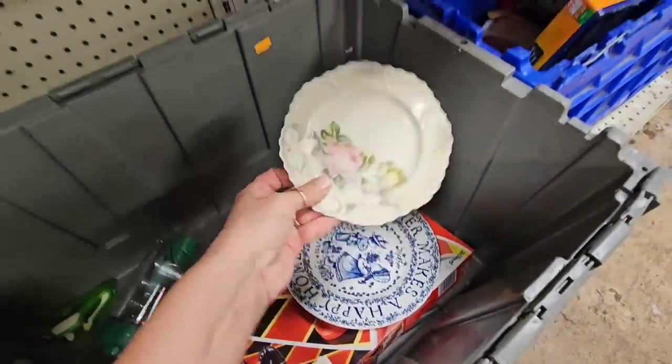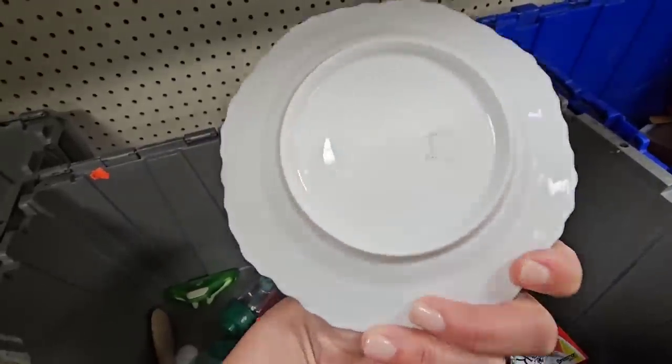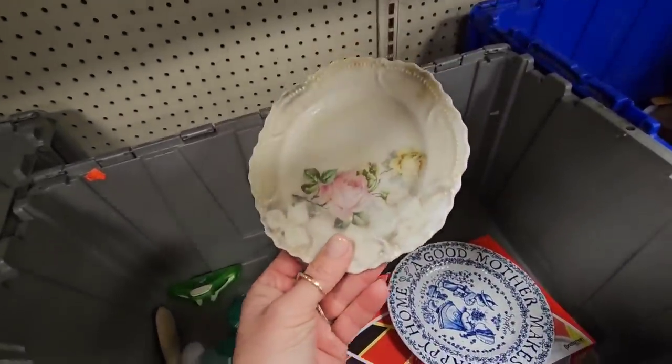It folds up flat, so it'll be great to store until I have a place for it. Ooh, here's a cute little plate right here. It has lots of staining on it. I think it's marked Lynchburg, Germany. That's adorable. We need that.